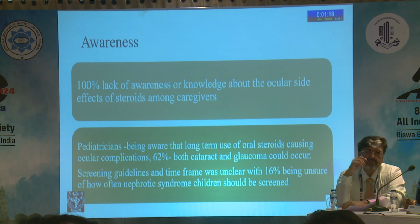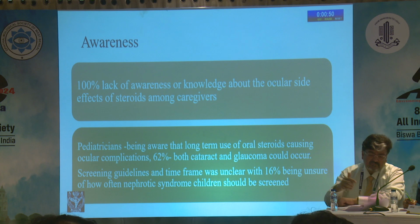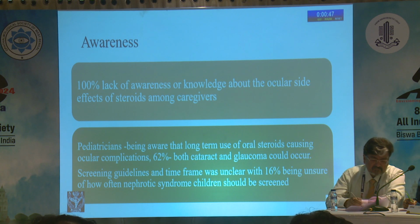We assessed the level of awareness among the caregivers as well as the pediatricians using a questionnaire. Around 100% of the caregivers were not aware of the ocular side effects of oral steroids. Whereas when we assessed pediatricians, almost all of them were aware of the side effects, although only 62% reported that they are aware that both cataract and glaucoma can occur with oral steroids. Screening guidelines and time frame were unclear, with 16% being unsure of how often a child of nephrotic syndrome should be evaluated.